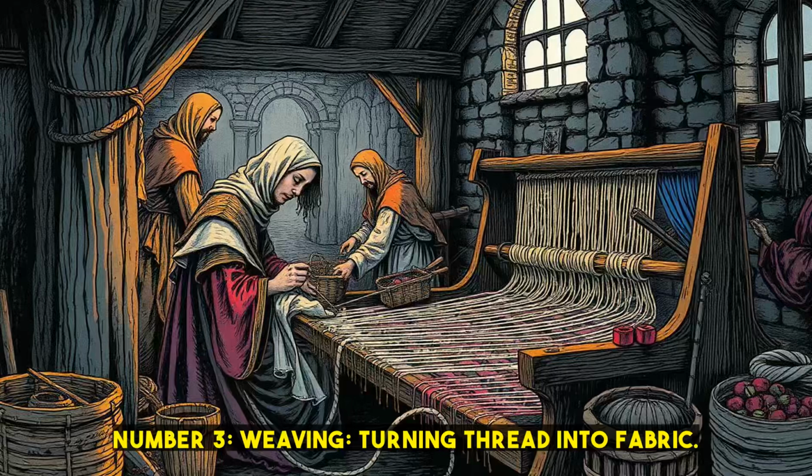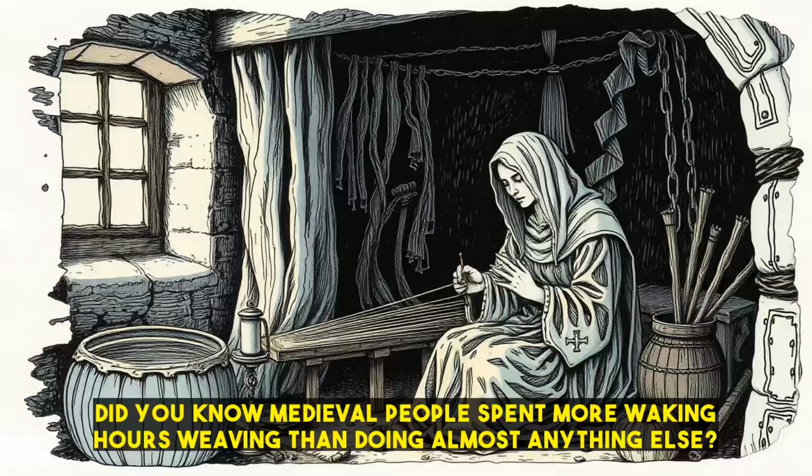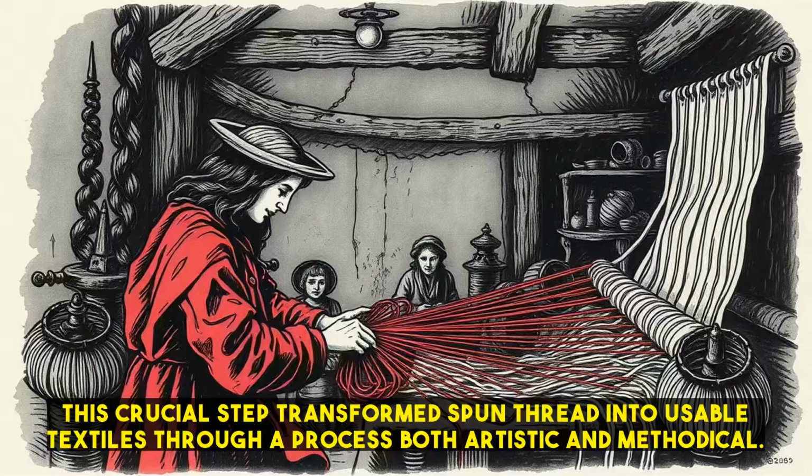Number 3. Weaving, turning thread into fabric. Did you know medieval people spent more waking hours weaving than doing almost anything else? This crucial step transformed spun thread into usable textiles through a process both artistic and methodical.